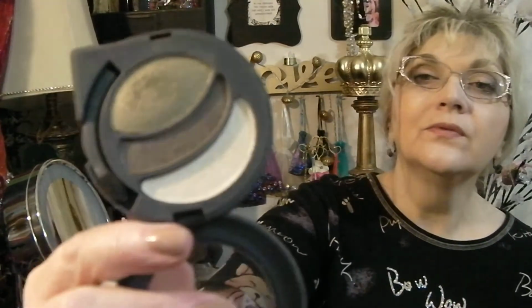Here is an Almay Trio. I can't see the name on that one, but anyway. Here is Luna. I just got this in one of my boxes. I'm not sure what this one is called. This is called Juliet.